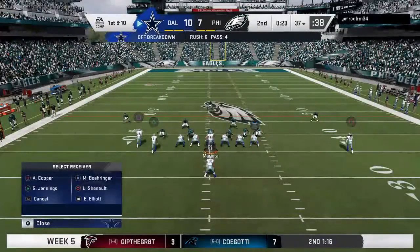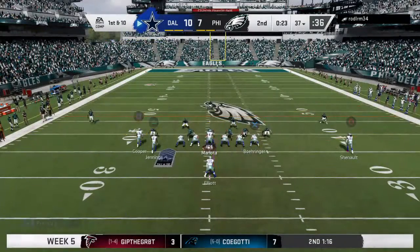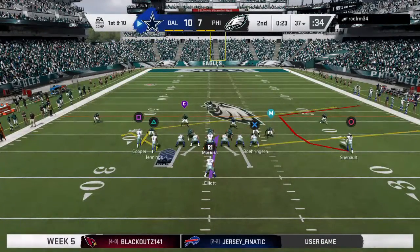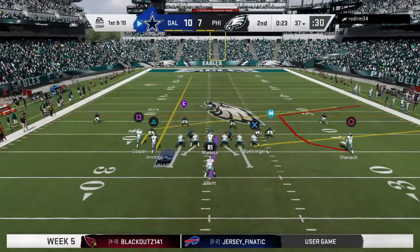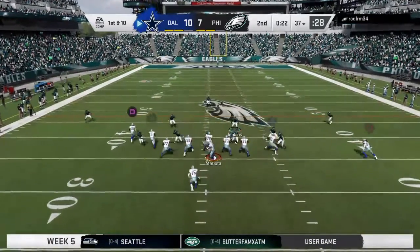Line of scrimmage, the 37 on 1st and 10. Don't get nervous now. We ain't beginning to tear you up. Echoes. Nervous. Check. 53's mine.